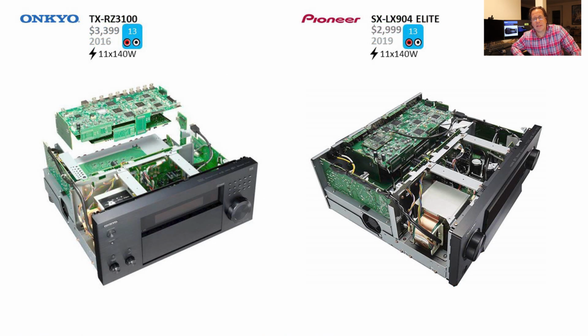Looking inside these, we really haven't been able to find an interior shot of the new models. But when you look at these models from the inside, and here's where, again, it's very difficult to see a clear quality difference between Pioneer and Onkyo. But there are some differences.